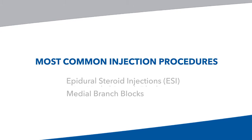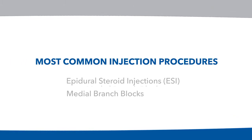Our most common procedures here at the Surgery Center are injections. Probably our most common injections are epidural steroid injections, commonly known as ESIs, or medial branch blocks. We do both of those injections on a daily basis.